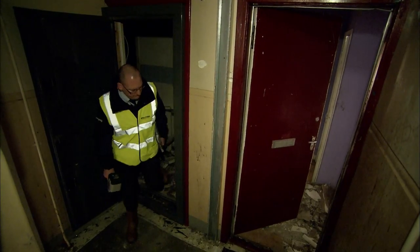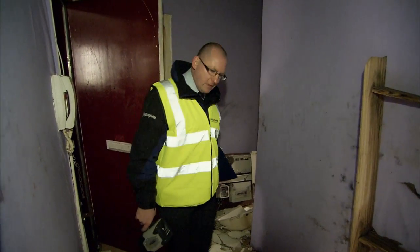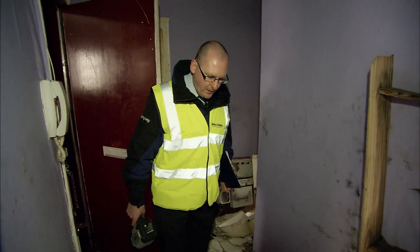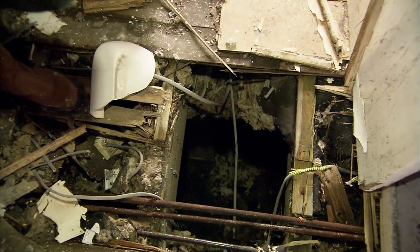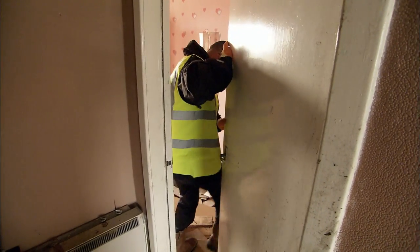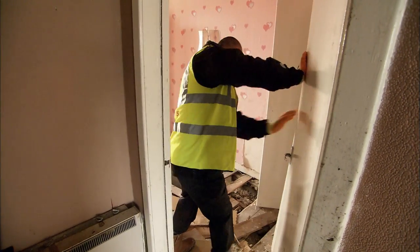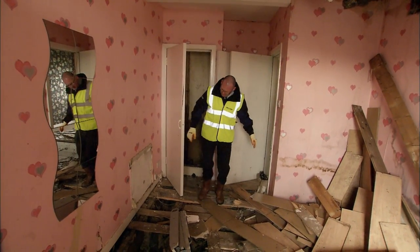This is, unfortunately, a pretty typical site that we've got, where the guys get in before we do, strip her out, make the conditions really hazardous, dangerous to work in, all for a few pounds. Nice mess in here. Lewis has seen it all before.